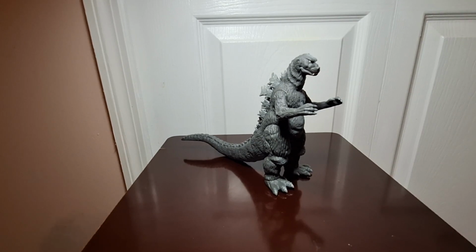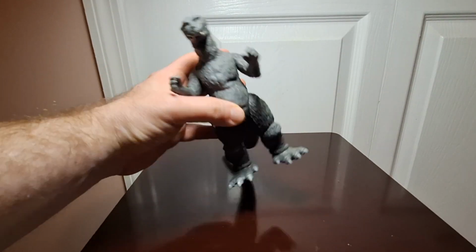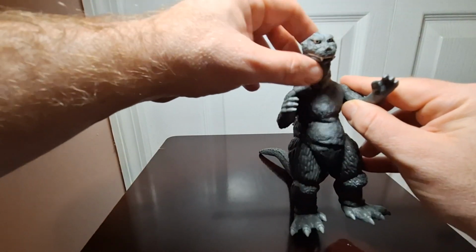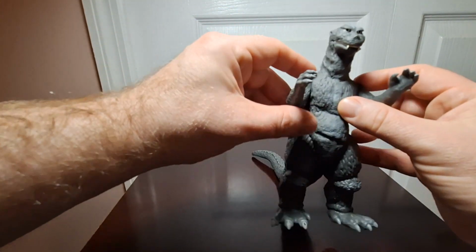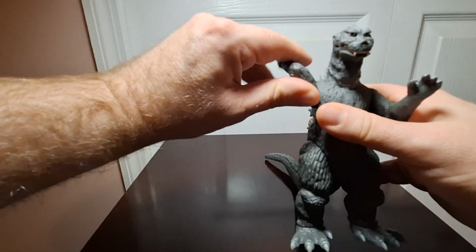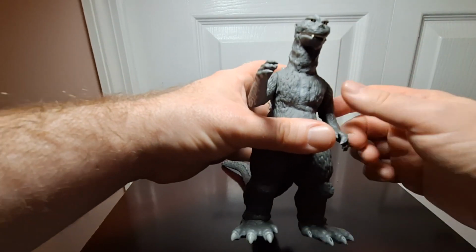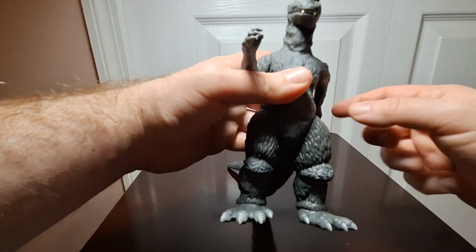As far as the articulation, again, in Bandai Movie Monster Series, so basic, nothing at the head, neck area, but the arms do rotate here, and these can go a full 360. They don't really hit, not too much rubbing up against the skull.